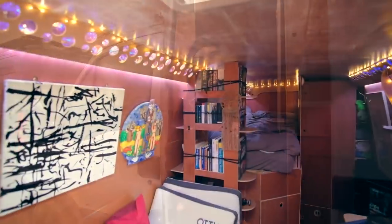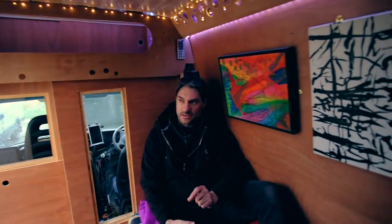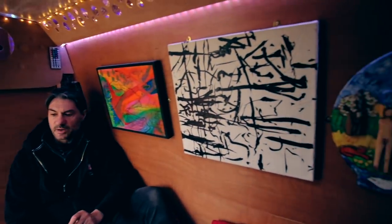This is like a carpenter's dream in here. Holy sh! Pretty much everything is built out of, what is this, 6 mil? Yeah, I think it's 5.5 mil. It's all got a sort of 2x2 or a 2x1 frame.